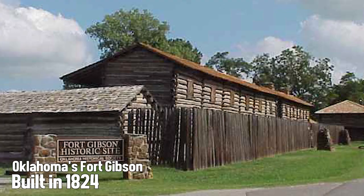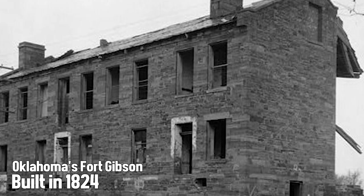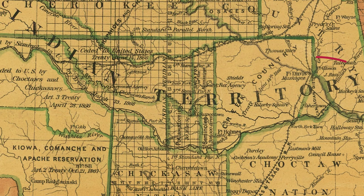Way back in 1824, Fort Gibson was built in Fort Gibson, Oklahoma. This place was a big deal back then. It was originally built as an office where they could manage the wars between the Osage and Cherokee Indians, but it later served as a jumping-off point for Western settlers who were going out west, and as an outpost between the newly settled Missouri and the new country of Mexico.